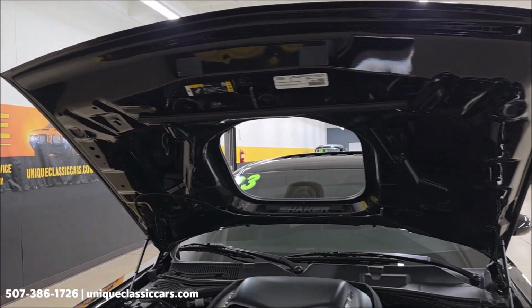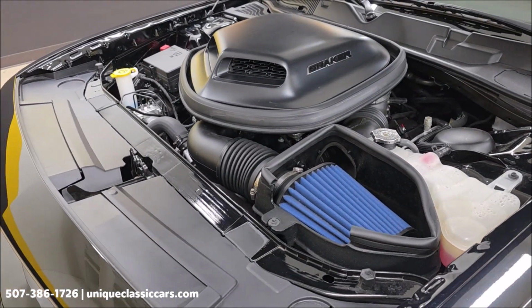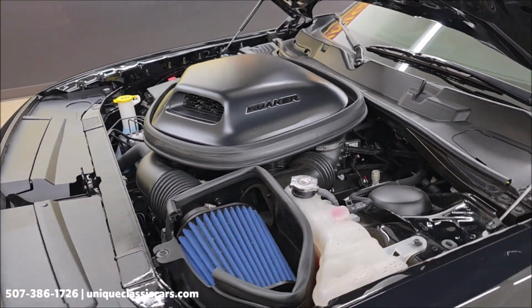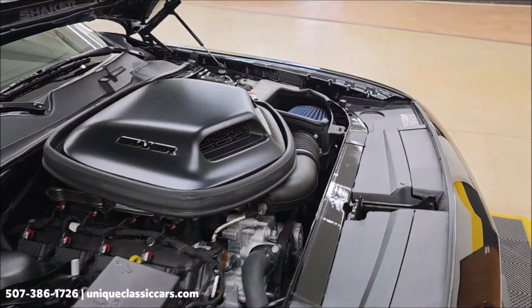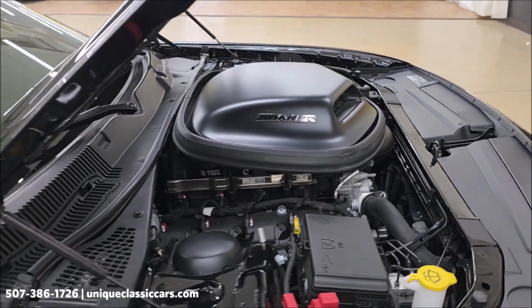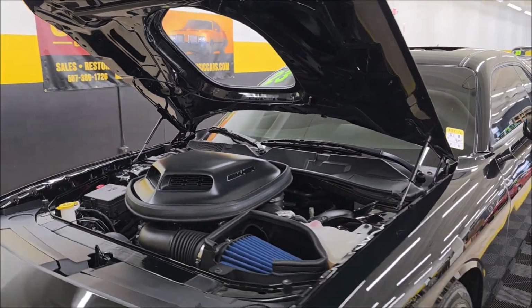There's a good look at the hood with the hole for that shaker, cold air intake, and of course your modern amenities underneath here too. Power steering, power brakes, AC, that AC blowing cold. Stock also, I've not noticed really any modifications on this one. It's a good looking car, no surprises. That clean Carfax, one owner, low miles, what you'd expect.